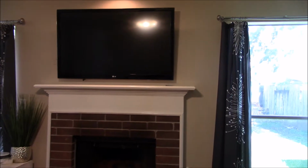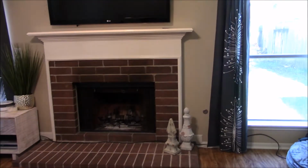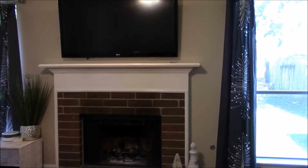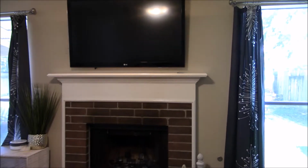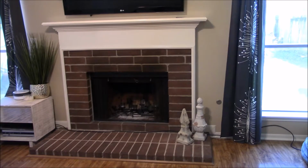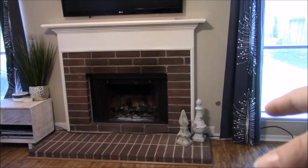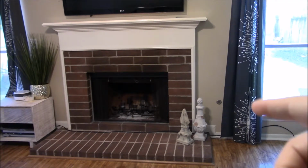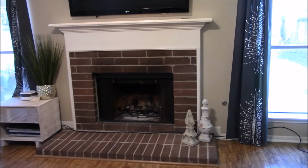So on this wall is my TV. It's massive, but I like it. And then we mounted it with a mount from Costco, and you can actually pull it out and swivel it so you can watch TV from the kitchen and stuff. But those little 2 knick-knack pieces right here on the edge of the fireplace are just something I stole. I didn't steal, I told her I was stealing them, so it's not really stealing because she knew. But I took them from my mom's house, and I just have them right there.